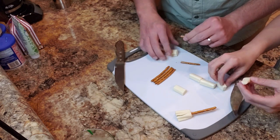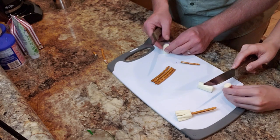Did you mess up? I don't think that's going to work. Eat the evidence. Oh shoot, I messed up too. I just cut all the way through. I didn't know what we were doing at first. You know now? Yeah. Are you sure? I think so.